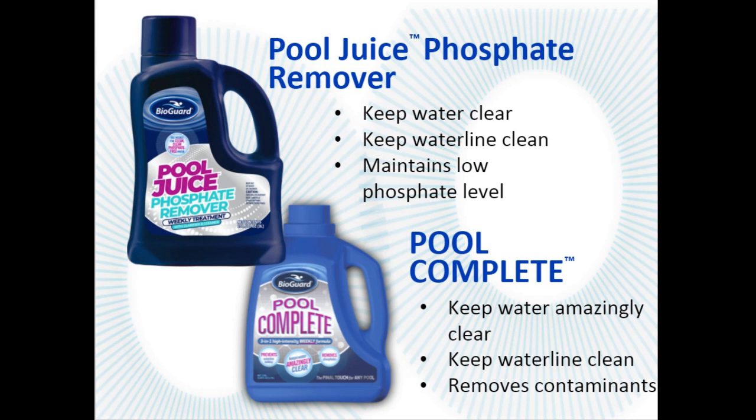There's a couple of different options that you can add to your 3-step program. First and foremost, let's talk about the Pool Juice Phosphate Remover Weekly. We talked about this a little bit earlier when we were talking about removing phosphate. But this product is so much more than that. This is 3-in-1 technology. It has enzymes blended into it, and those enzymes will help break down contaminants that your chlorine would otherwise have to break down. Along with that, it's got the phosphate remover, and in addition to that, it's got a dual action high strength clarifier blended into it.